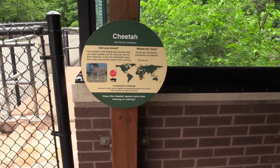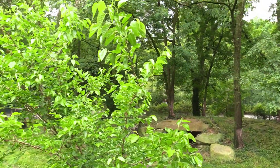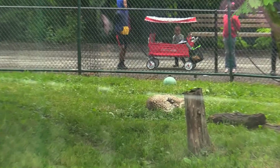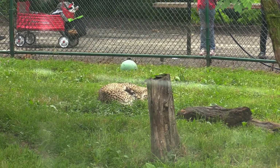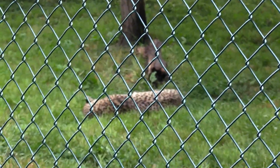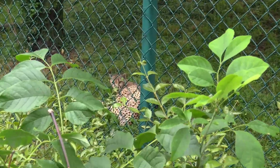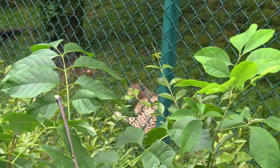And that's the cheetah's habitat. I actually have to lift the lens, so I'm just at the glass here. Alright, I see the cheetah. You see it? Taking a cat nap. Another view of the cheetahs. And right there. Cute. However, here's the second cheetah. You can see the second one, but he's right there.